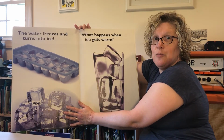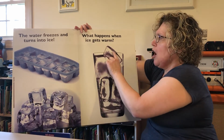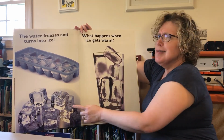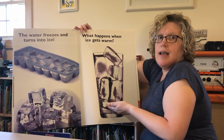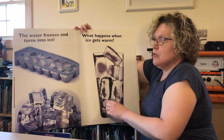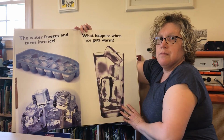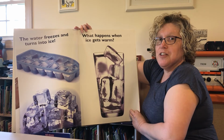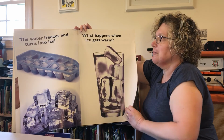Are you ready to make another prediction? What happens when our ice cubes sit on the table or stay in your glass and get warm? Do they stay a solid or do they change? Make your prediction. Are you ready? Here we go.